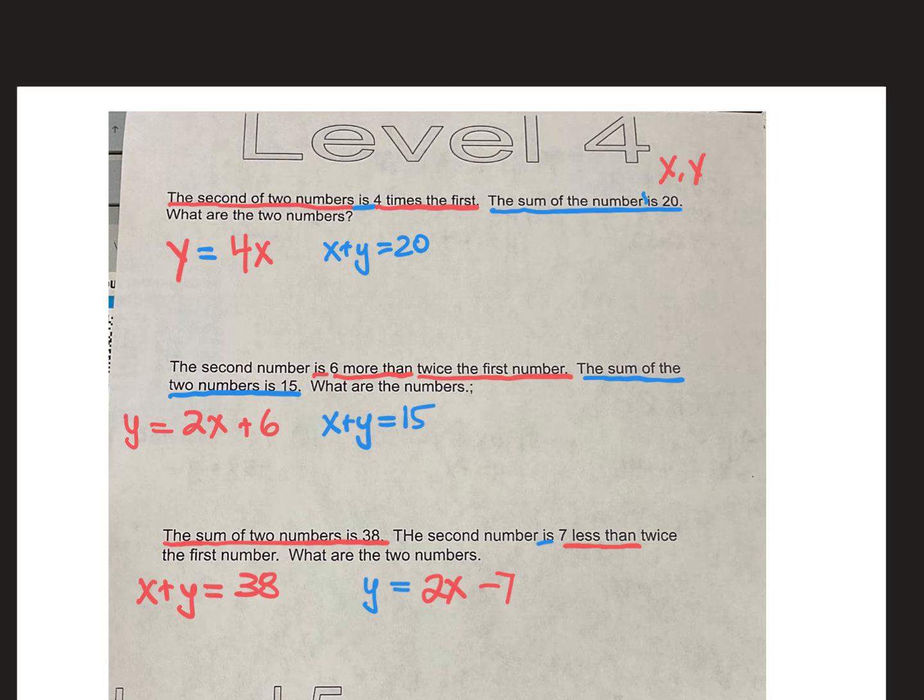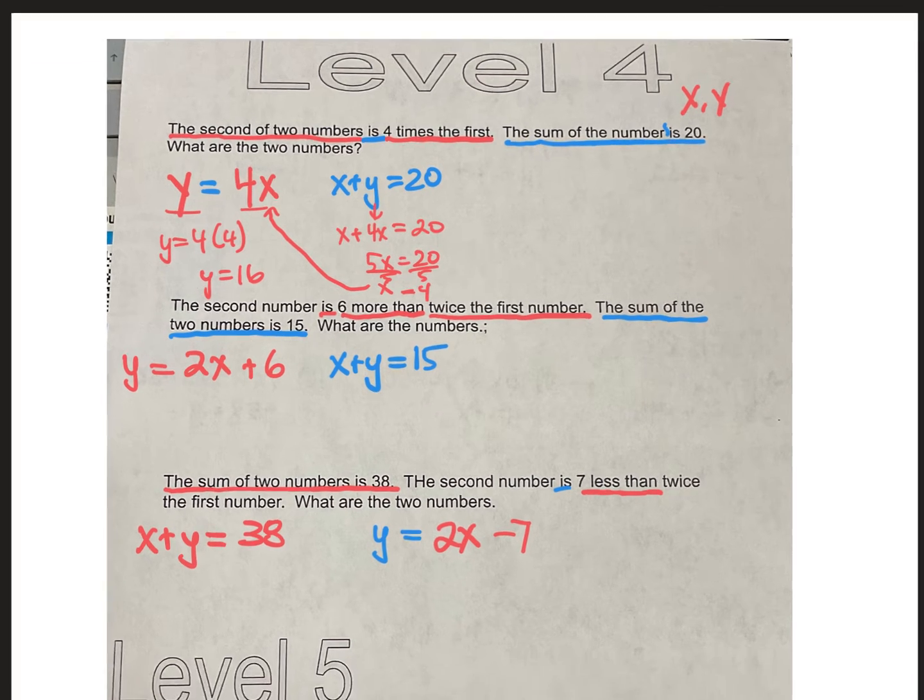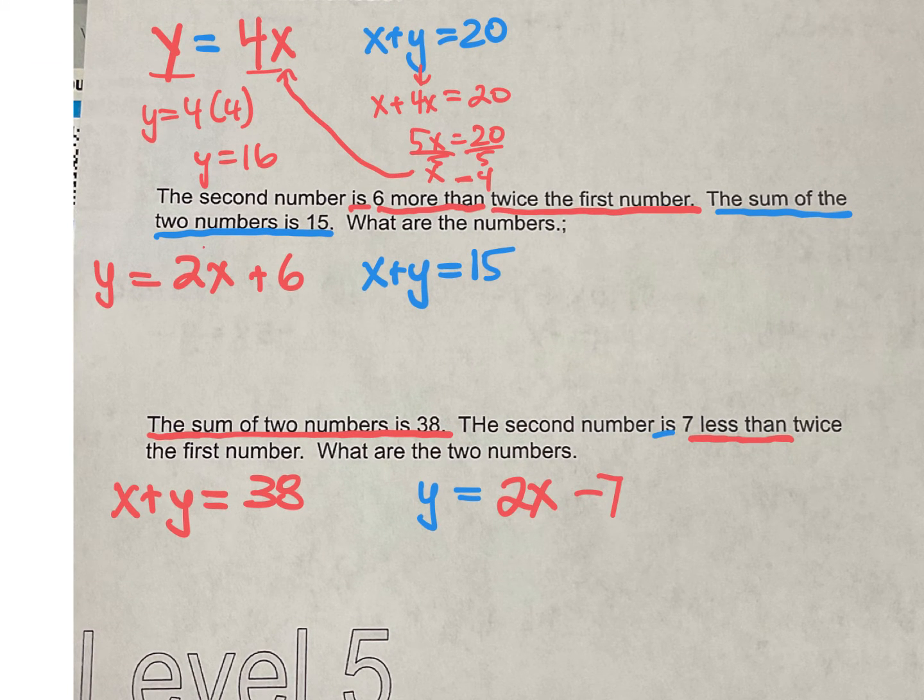Let's see, y equals 4x. So that means I can take out y and plug in 4x. x plus 4x equals 20. 5x equals 20. I'm going to divide by 5. x equals 4. So that means if x is 4, then y is 4 times 4. y equals 16.